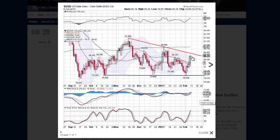Alternatively, if the price returns back lower, levels of 79.82 and 79.72, which is the 50 and 20-period SMA, would be logical levels for support, followed by 79.34 and obviously the 79 level as well. So all of these levels are quite important to watch as well.